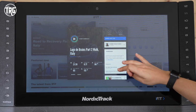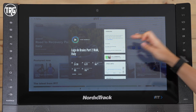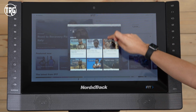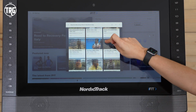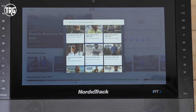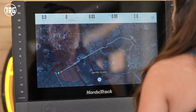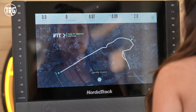Another cool aspect about iFIT is that most of the workouts are split into different series and challenges. So a series features usually the same instructor or couple of instructors. It's in the same location through multiple classes. All the classes in the series have the same goal and theme, so you can take them in order. And the challenges have a similar structure with even more of a focus to progress over time or over the course of the challenge. And challenges are a bit more goal-oriented than the series.